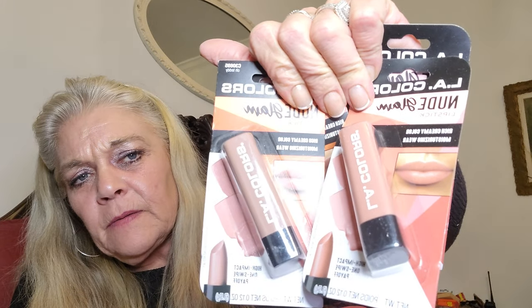And then I picked up some of the LA Colors lipstick. This is New Glam Lipstick, Rich Creamy Color Moisturizing Wear. I got it in the O Teddy and the Pinky Swear. Yeah, I got two of each. Two Pinky Swears and two O Teddies. I thought those were pretty. I love the natural colors.